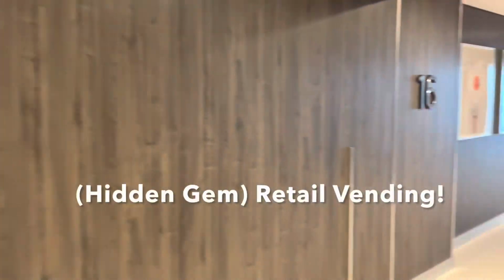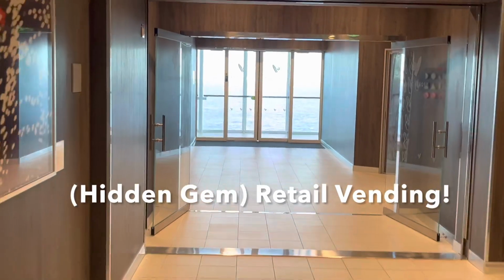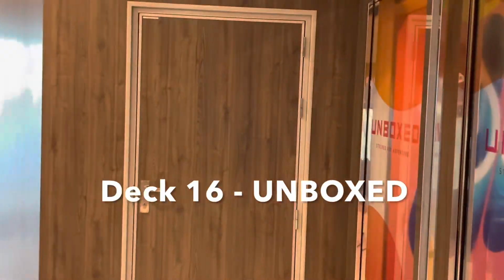Now, another location to note, if you're in need of toothpaste, cold medicine, Advil, even earbuds, is a slightly out-of-the-way set of retail vending machines off the elevators on deck 16. The area is called Unboxed.